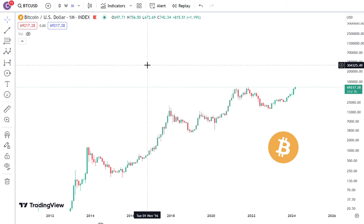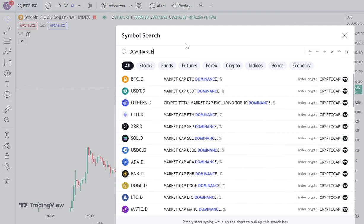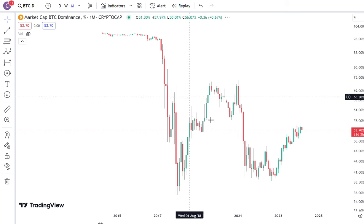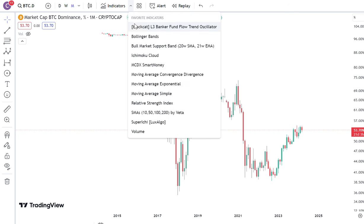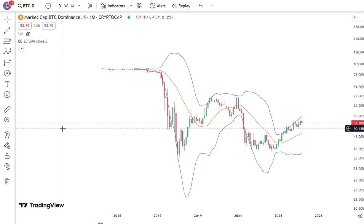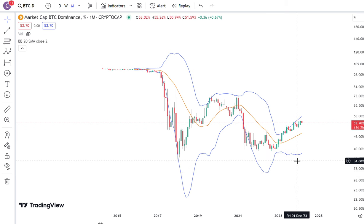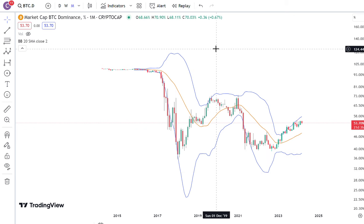The other thing that could potentially help, and it's not something that I really look at that often, this is something that a lot of people look at quite often, but not something that I personally look at very often. You can look at the Bollinger Band on the monthly for the Bitcoin dominance. It's basically telling you the percentage of the crypto market that is Bitcoin in terms of market cap. And what you're seeing here is a little bit complicated, but not too complicated.